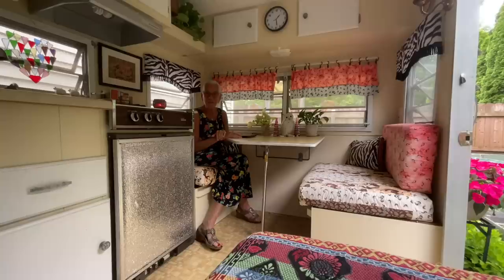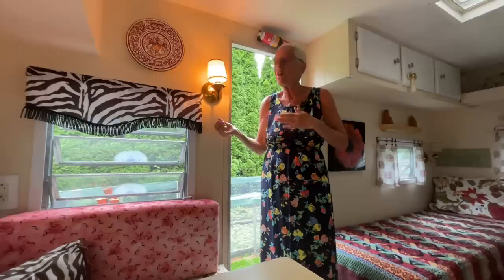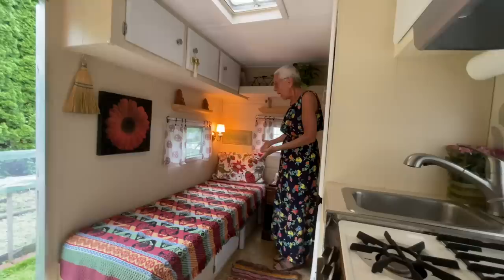So I found this little dish at a thrift store, and I put that up there. And you know, these things are the cutest little things. Look at these little sconces. Oh, when I put these on, it makes my heart sing. Over here, there's one over here too. And it just is beautiful. I love it.